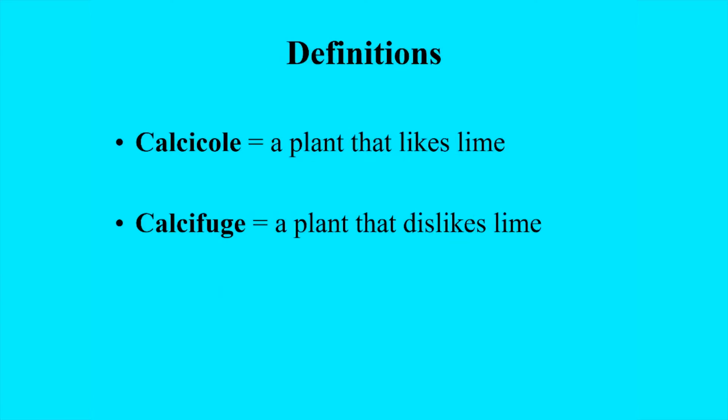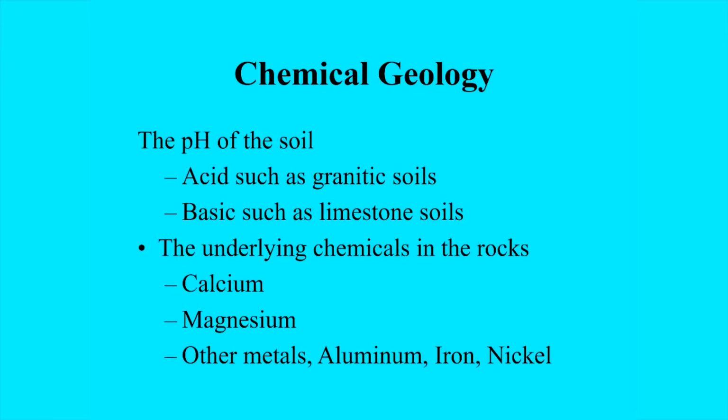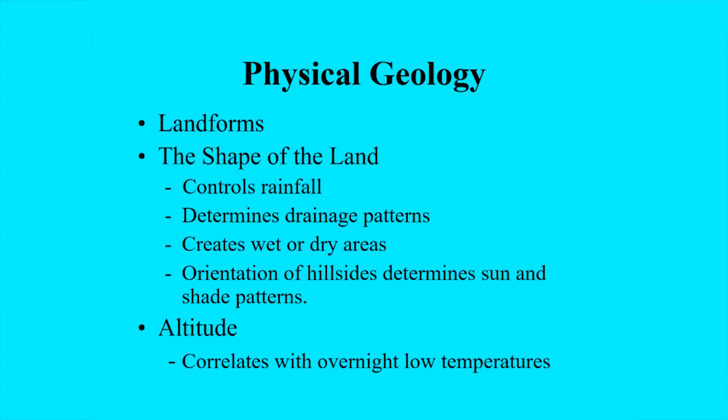Some more definitions. There are plants that like calcium and plants that don't like calcium. I don't like these definitions, I prefer this definition. But then I'm a chemist. You're probably all very aware of the difference between plants that like the acid soils that we have here and plants that like the basic soils in the limestone areas. Well, obviously we don't have limestone areas around here in Wake County, so I won't do much talking about the chemical side of geology. But then there's this side of geology, the shape of the land and what it does for the native plants.